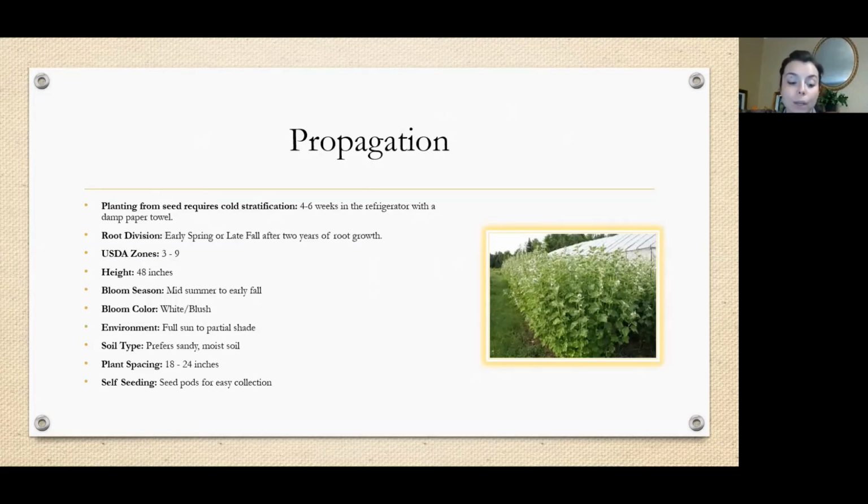You can also propagate these plants with root division. Once the plant is established, you've planted it in the ground and it's grown for 2 seasons, you can then dig it up and divide the plant by the roots and continue on with an additional piece. It'll grow from zones 3 to 9, which is a pretty wide range. It's a very tall plant, about 4 feet tall. It'll bloom from say June to August. And that's when you'll see those pinkish white purple blooms.